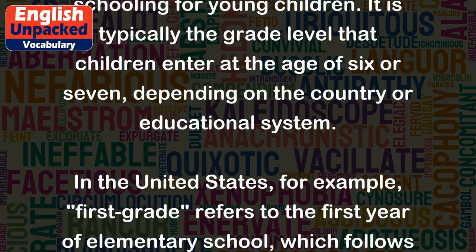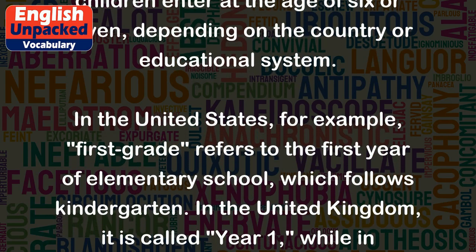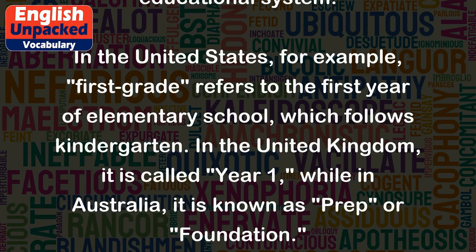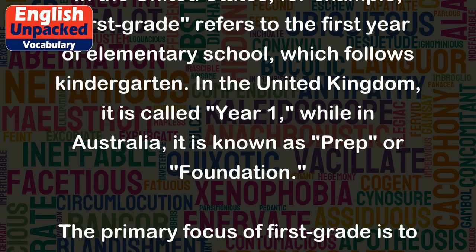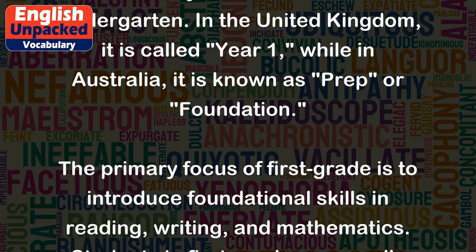In the United States, for example, first grade refers to the first year of elementary school, which follows kindergarten. In the United Kingdom, it is called year 1, while in Australia, it is known as prep or foundation.